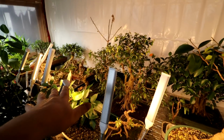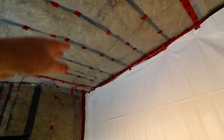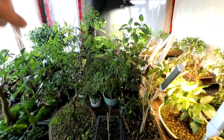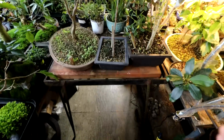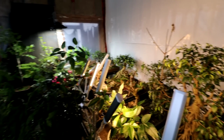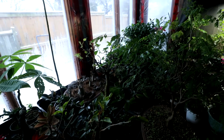Next year, I'll be building tiered benches at the back wall here, going up quite high. I'll be hanging my LED lights from the ceiling here, and I think I'll have a lot more space in here. My goal is to have a workspace in here to make videos, work on things like my temple, other projects. So I've got a good aisleway here. It's just full of plants. So I think once I get those tiered benches and all the lights hanging, it'll be pretty nice in here. As long as I don't get any more trees. It's hard to do, but I'll keep trying on that. Maintaining what I have and not collecting more.